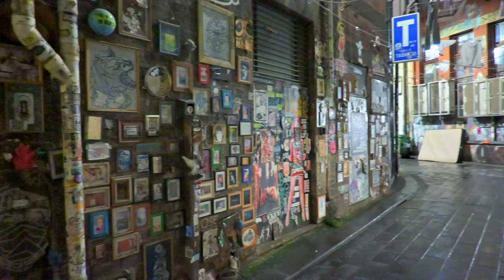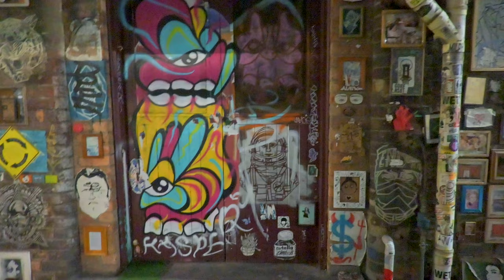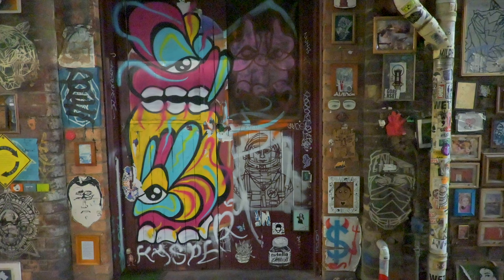And then here we are, straight at this wall. We've got a lot of detail that we can look at. Got the spaceman there, and this is 25,600 ISO. That's a lot of ISOs.